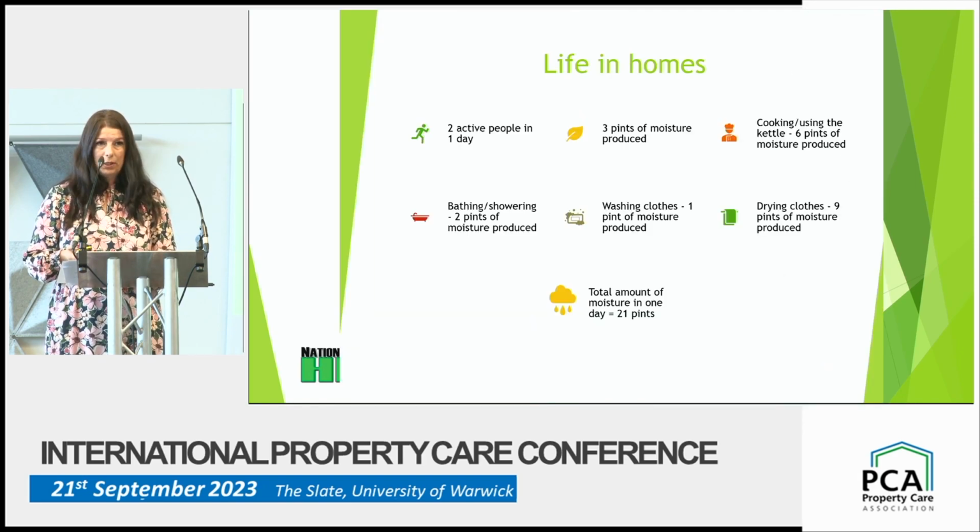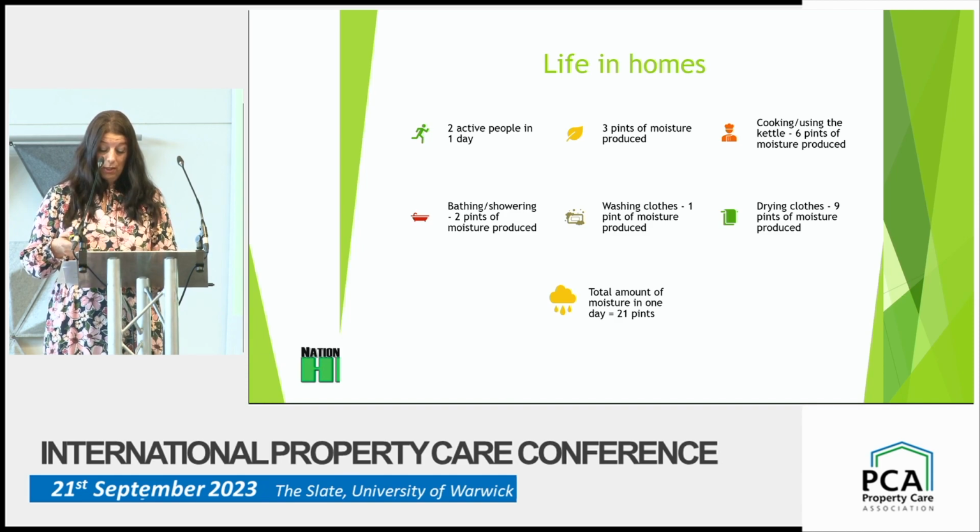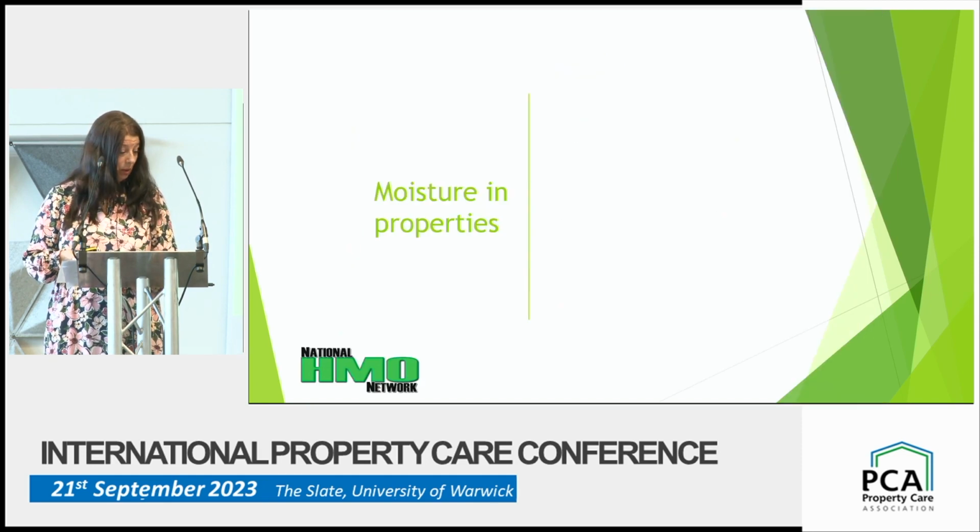So I'm just going to very briefly touch on when we look at a life in a home. This example gives just for 2 people in a property that are active for 1 day, how much moisture can be created in a property. So imagine if you had this, you've got 21 pints of water for just 2 people in this household. What if you've got overcrowding, smaller space, a lot more personal items, and then furniture and other things against the wall?